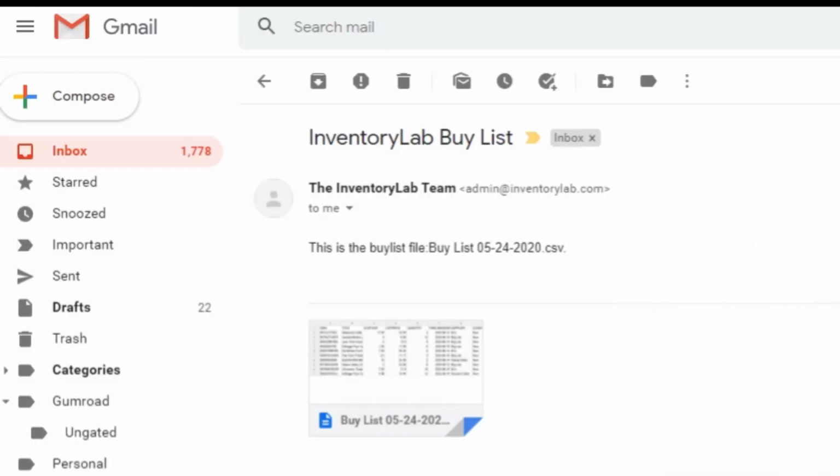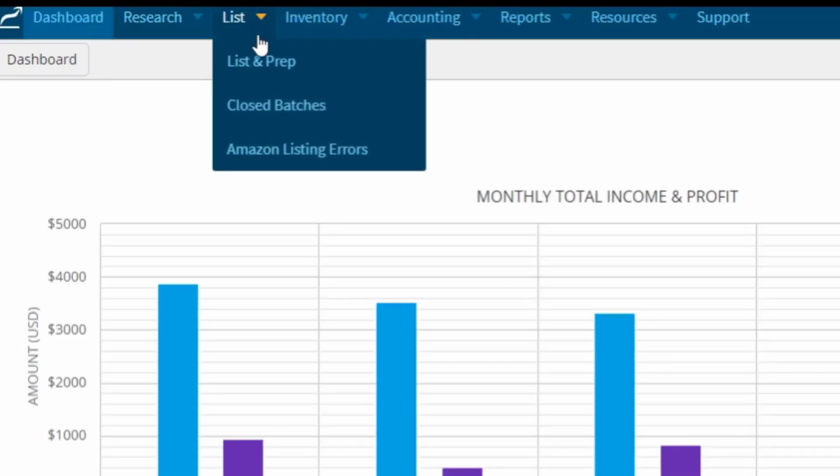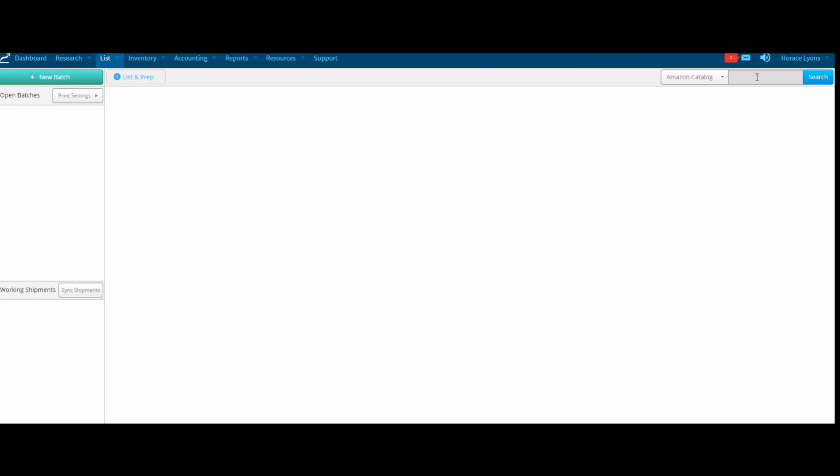From here, we're going to go over to Inventory Lab, and here's where it all happens. In Inventory Lab, it's a little bit different than the way you prep in Seller Central, and it's so much better. So here you go, list and prep. That's the way the process works over there, and we'll get into that. But watch this. This is normally what you would do: over here you would enter the ASIN, and then it's going to look in the entire Amazon catalog, or if it's already in your batch, but in most cases it would be checking, and then you'd have to pick the right one and all of that.